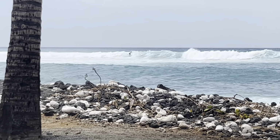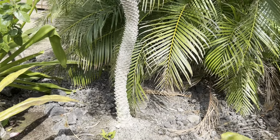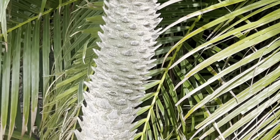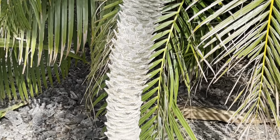Still rolling. All right, here's something fun. Look at this prehistoric, beautiful trunk. Looks like a Tyrannosaurus Rex or a Velociraptor or maybe a Pseudoraptor or something like that.